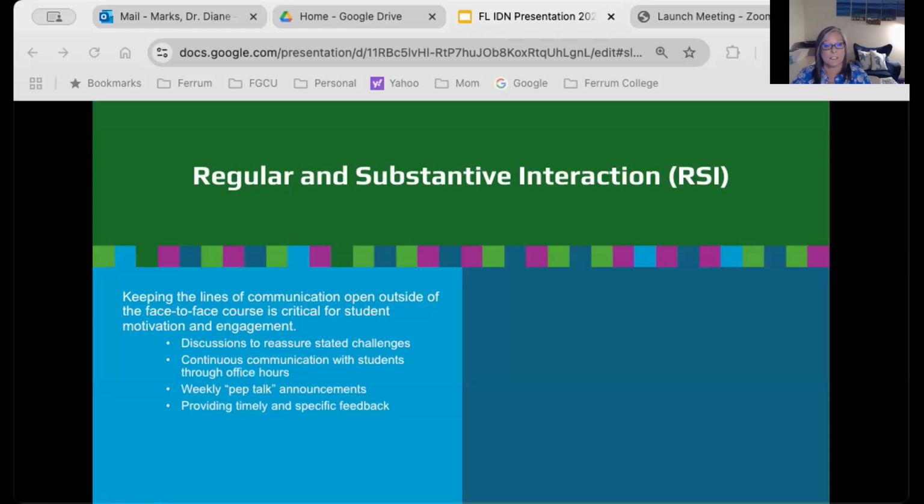So what are some technologies that can help with this? Again, RSI is really laborious and it can take a lot of time. But there's a lot of technologies that we can use to help with that. The first one, again, is the discussion boards. So instead of using discussion boards before class, now I'm saying, let's think about what discussion boards can do for you and students after class.